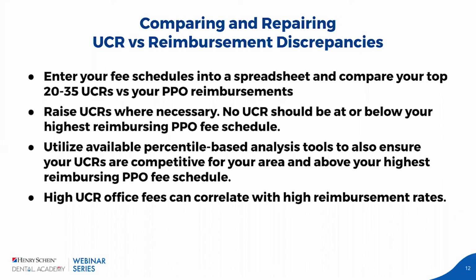Now, what you'll want to do is look at each row by row. Do I have any UCRs that are lower than any of these reimbursements? If they are, then you want to make sure that you increase them. Typically, the margin that an insurance company assumes is about 30% off of the UCR. So if you have a UCR that on average is basically the same as your average reimbursement, you probably want to consider raising that UCR.